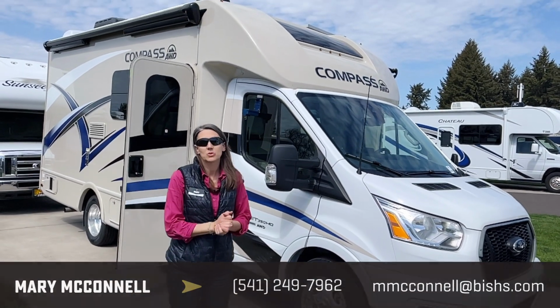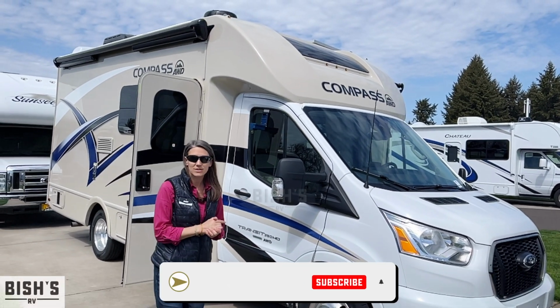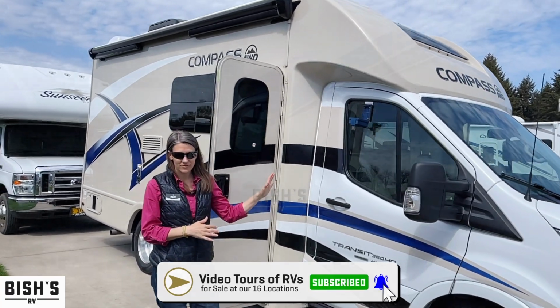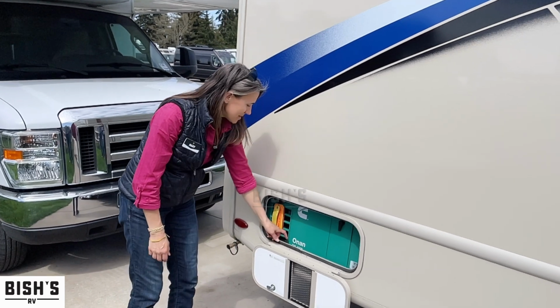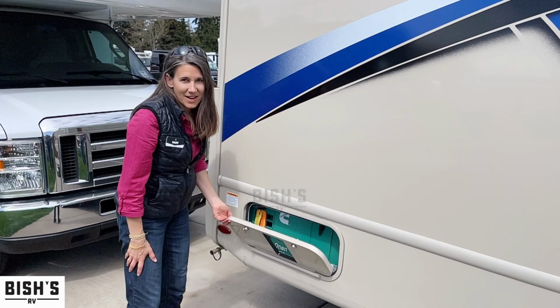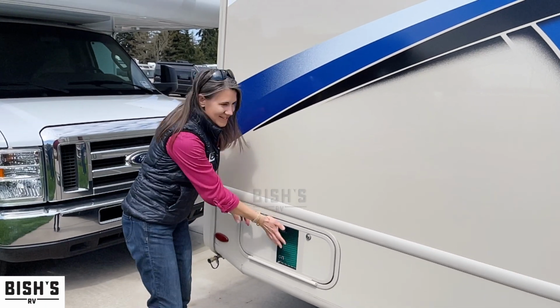I would like to show you this Thor product. This is a new 2022. It's a 23 TW. This is an all-wheel drive. It also comes with a generator. It's 4,000. And it's also pretty hard to steal it out of that unit right there. It's very tight to get in there.